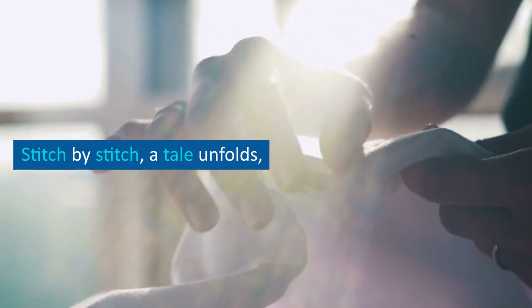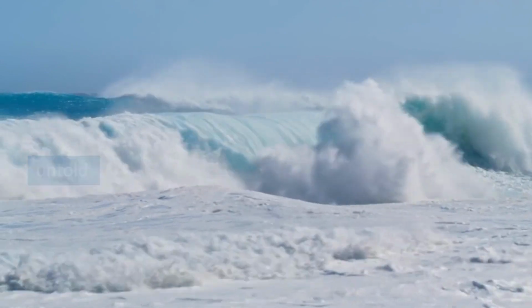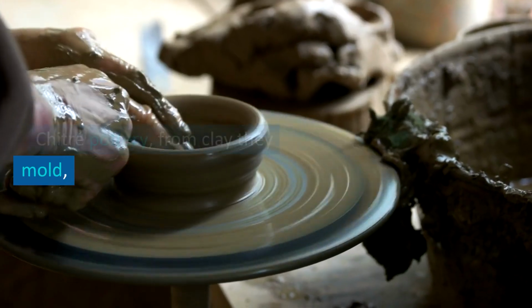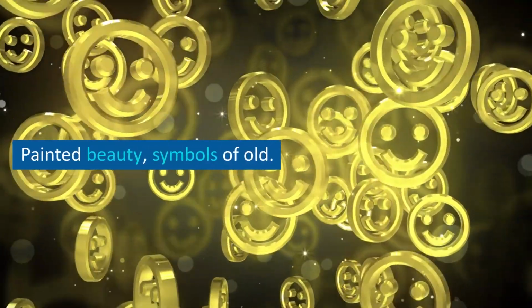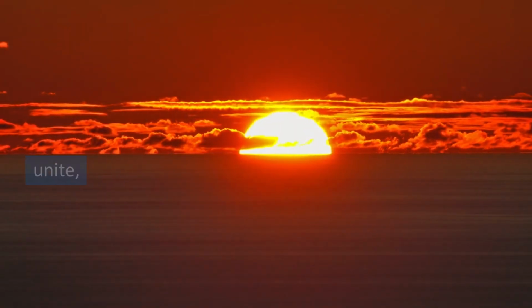Stitch by stitch, a tale unfolds. Nature's wonders, stories untold. Chitré pottery, from clay they mold. Painted beauty, symbols of old. Flora and fauna, in patterns unite.